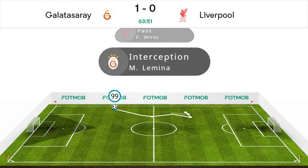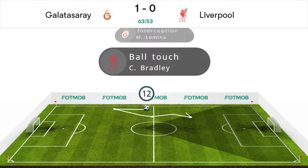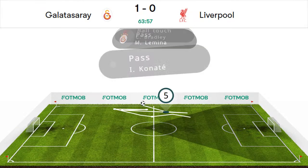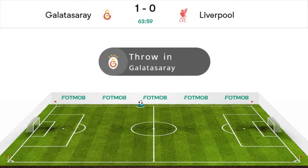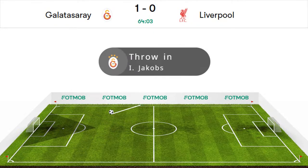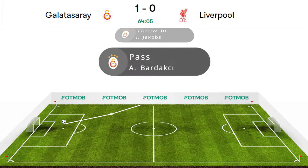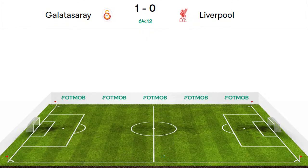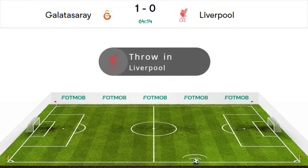It's been a second goal at Bodø/Glimt. Have Tottenham equalised? They have not. 2-0 down now. Ball forward blocked by Konaté. Bradley picks up the loose ball, lays it off for Jones. It's now with Wirtz, looks to dink this forward. That one's blocked as well. Loose ball headed away and out for Liverpool. I thought it was a Liverpool throw, apparently not.